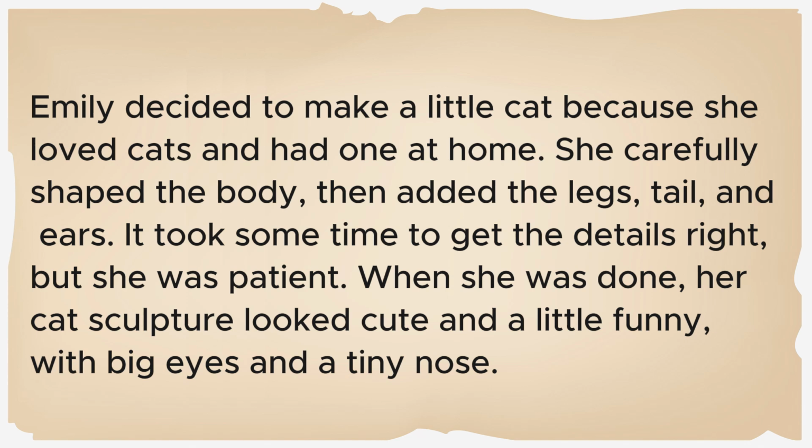Emily decided to make a little cat because she loved cats and had one at home. She carefully shaped the body, then added the legs, tail, and ears. It took some time to get the details right, but she was patient. When she was done, her cat sculpture looked cute and a little funny, with big eyes and a tiny nose.